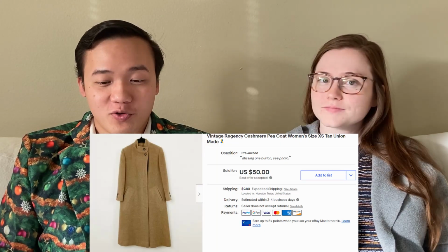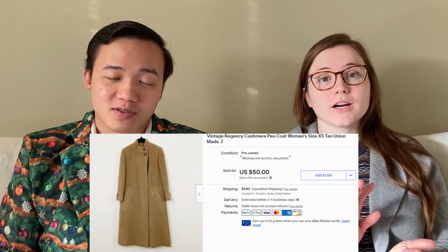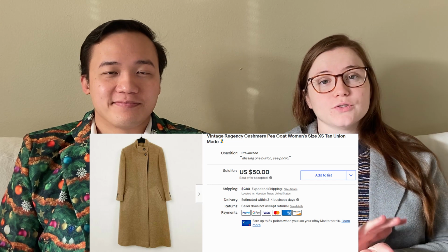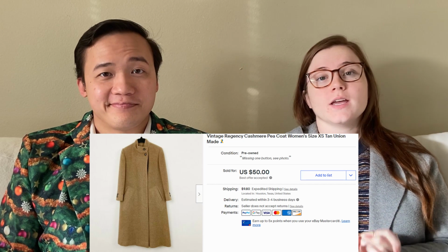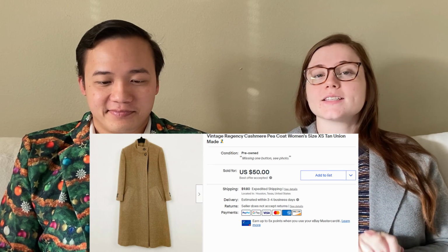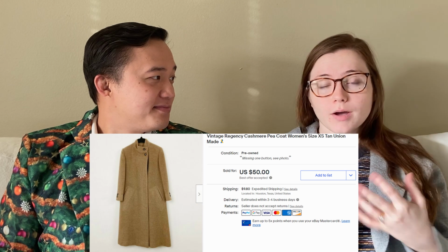We sold this cashmere coat by Regency for $74.35 on eBay. If you have watched our timeless vintage items you should be picking up video, then you know that we love picking up vintage coats, especially cashmere and wool. And this was one of them. This was actually what we were thinking about when we were making that video.